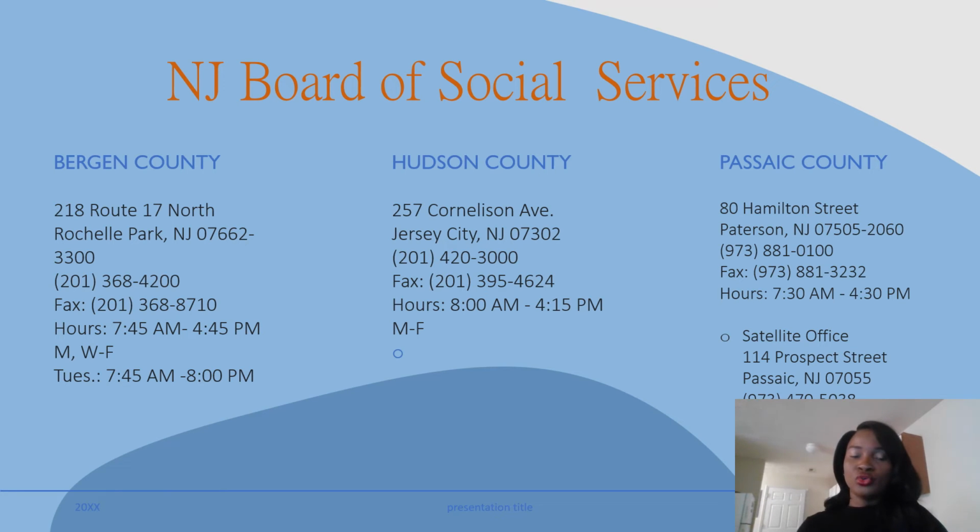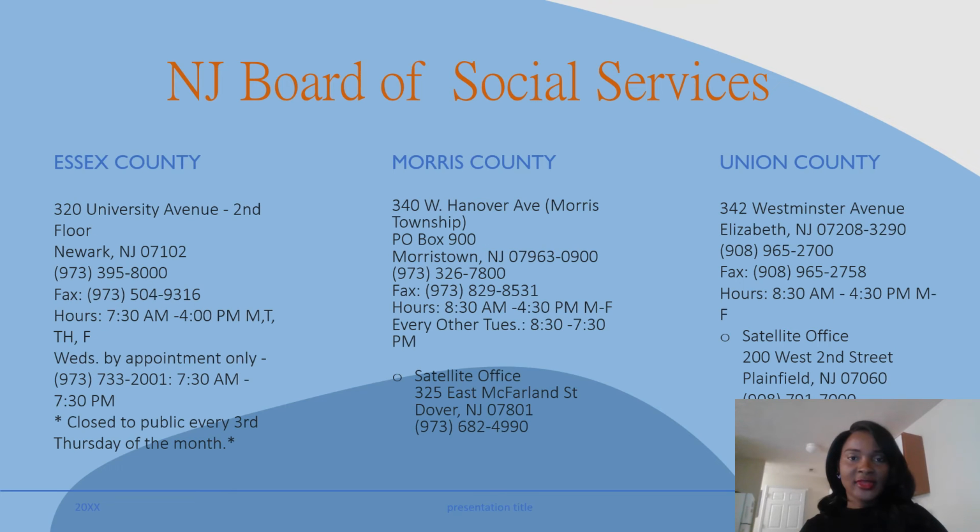Also you would have to call them and they'll tell you how to leave the paperwork in the Dropbox. Any time of the day, you could leave it in the secure Dropbox. So this is for informational purposes for those who want the correct number for these services in different counties. These are additional as well.